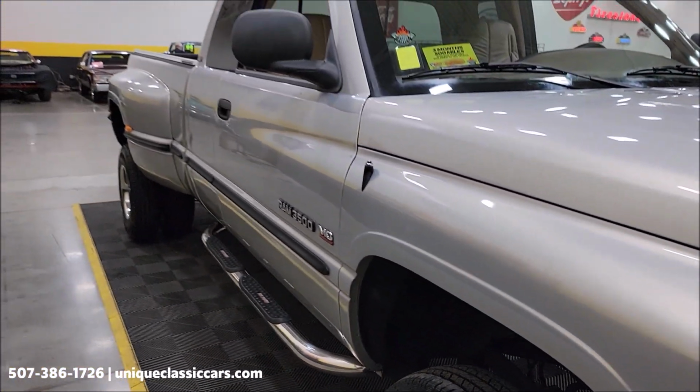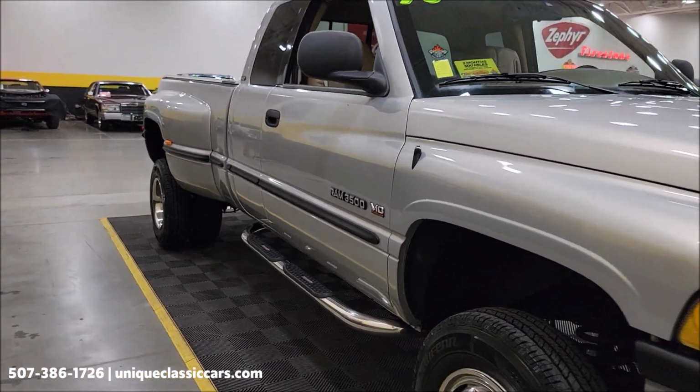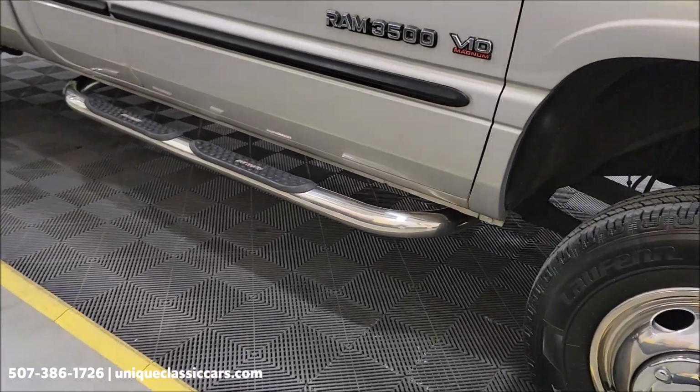As you can also see, plenty of tread left on the front tire. We'll check out those rear ones here in a second too. Nerf bars.